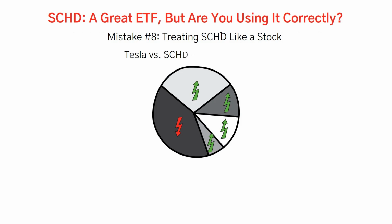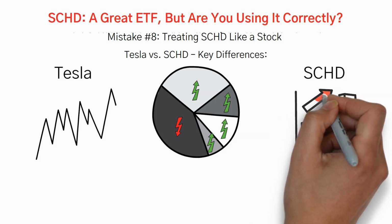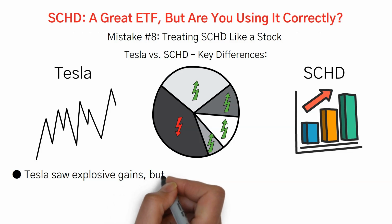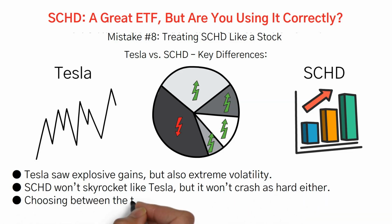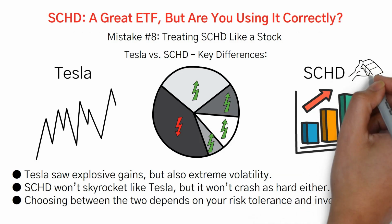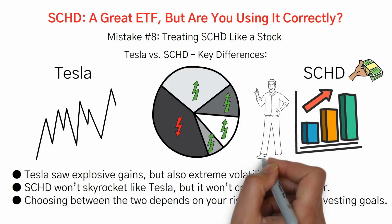Tesla versus SCHD. Key differences. Tesla: high growth, volatile, price swings based on news and leadership. SCHD: steady growth, reliable dividends, less risk during downturns. Why this matters? Tesla saw explosive gains, but also extreme volatility. SCHD won't skyrocket like Tesla, but it won't crash as hard either. Choosing between the two depends on your risk tolerance and investing goals. The bottom line, SCHD is about consistency and income, not rapid growth. Understanding the difference helps you make smarter investment choices.